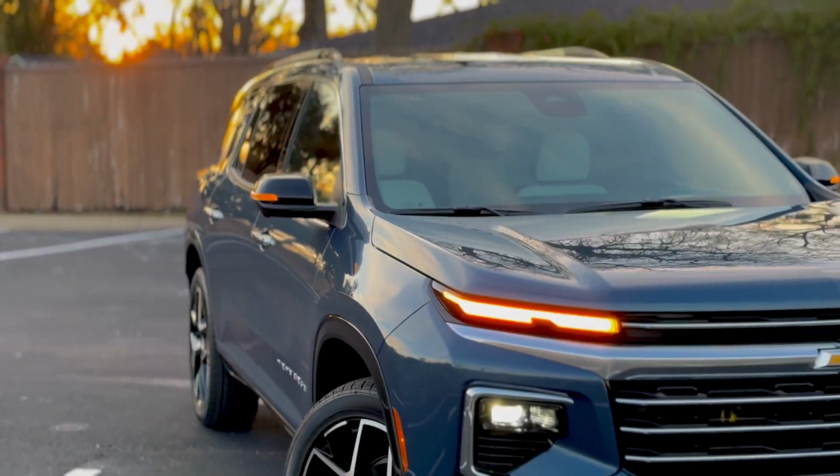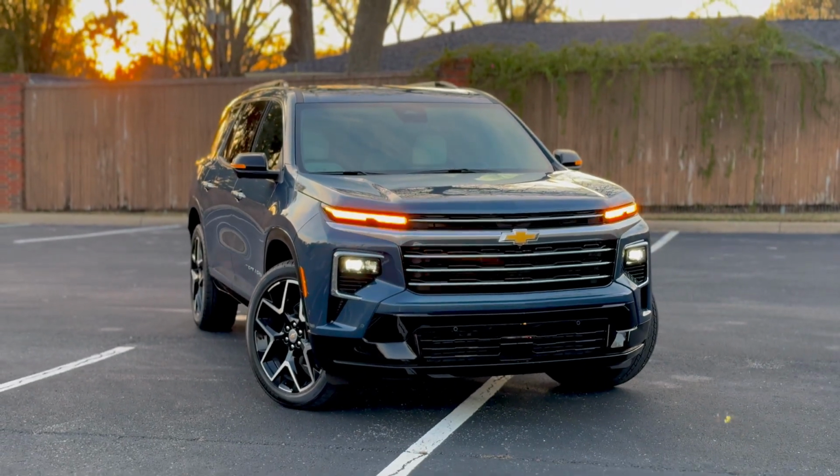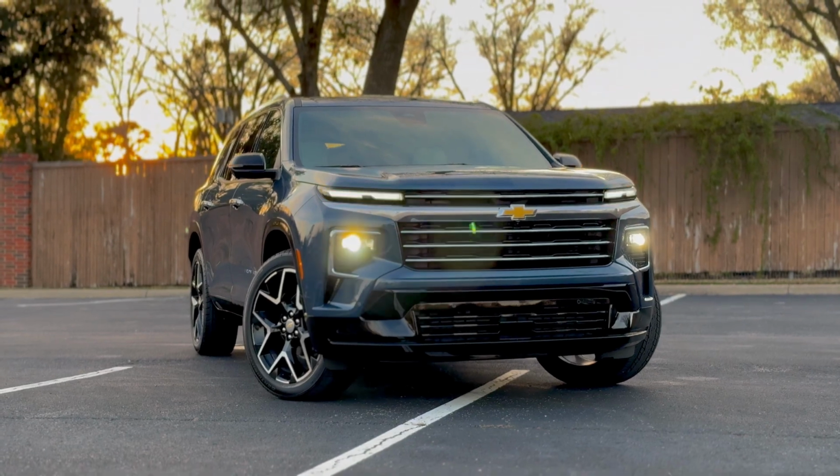That is enough of a tour of this one. Let's hop behind the wheel, see how this thing performs, see how quick it is, and just generally talk about how it drives and behaves after a week of living with this one.